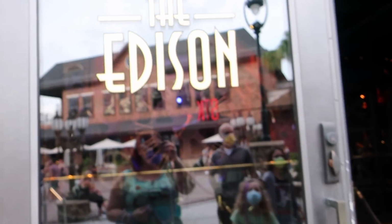We also had a reservation at Edison at Disney Springs. We have never eaten there before, so I wanted to try it. I wanted to see the vibe. It had that really cool industrial vibe, so I wanted to see that in person and check that one out. We loved the vibe and the music they played there. Just a little pre-spoiler. And then we also had a reservation at Tony's.